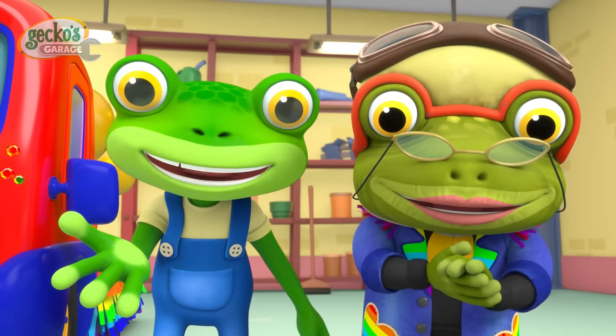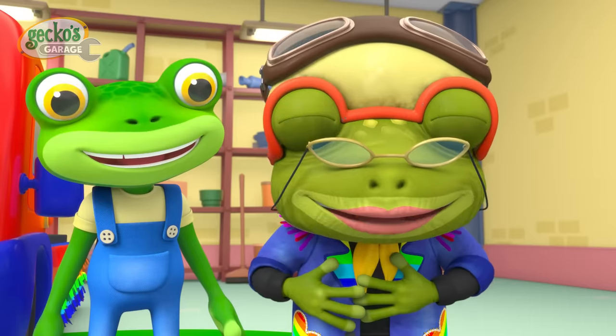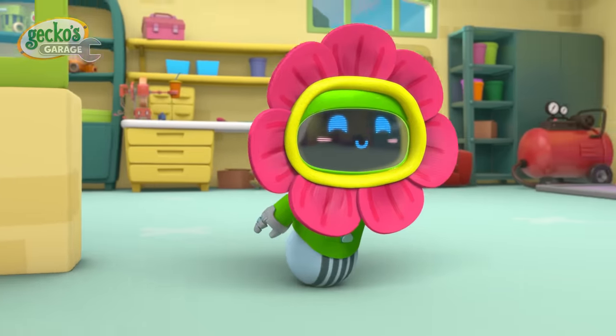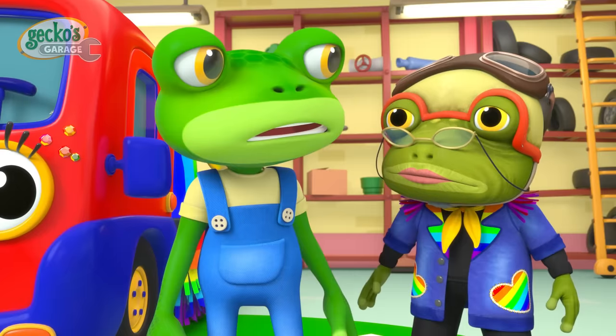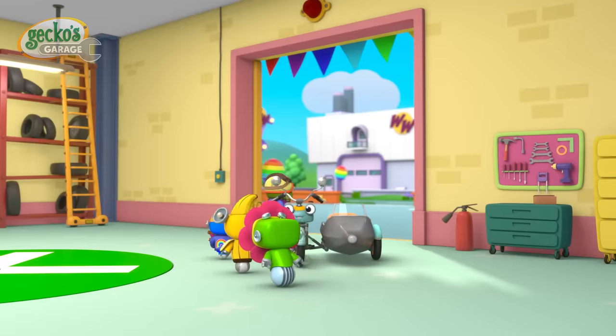A brilliant banana. Oh, Blue, my heart. No need to be shy, Green. You look amazing. Wait, where's Red? Come on, you lot! Let's get this show on the road!